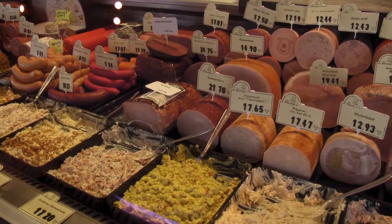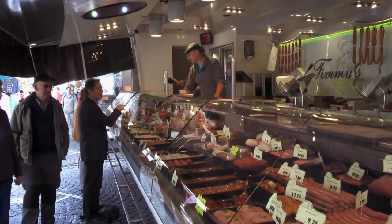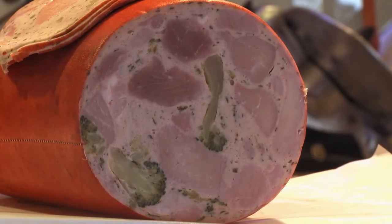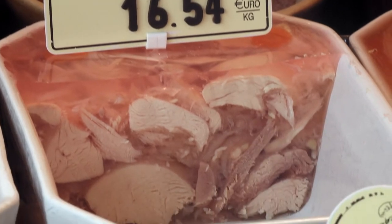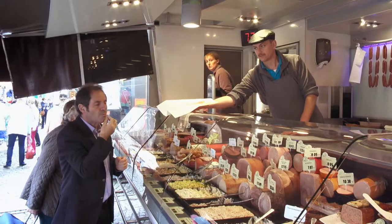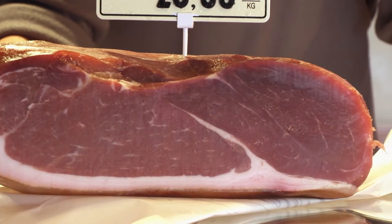One of the highlights is the beautiful Belgian small goods made by Tim, a young, talented charcutier. His large ham and broccoli sausage is skillfully made, and his pot of chicken and rabbit is nicely set in jelly. I can't resist a taste of his traditional ham. This Ganda ham is exceptional. It has been salted, then dried, and then smoked. Absolutely superb.